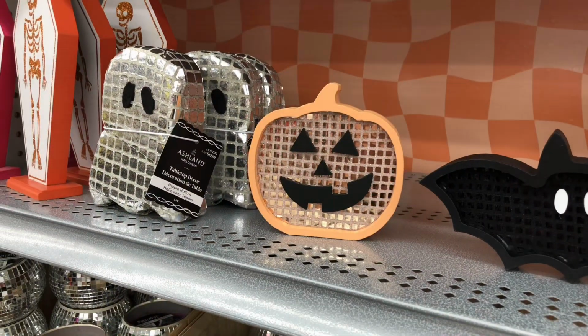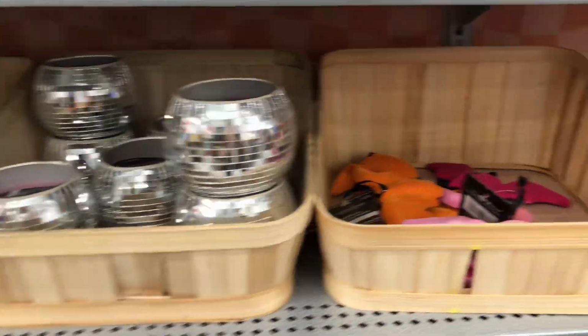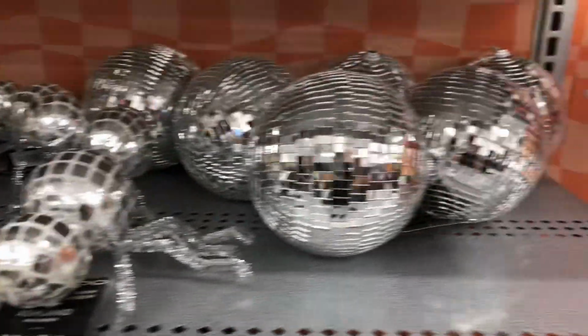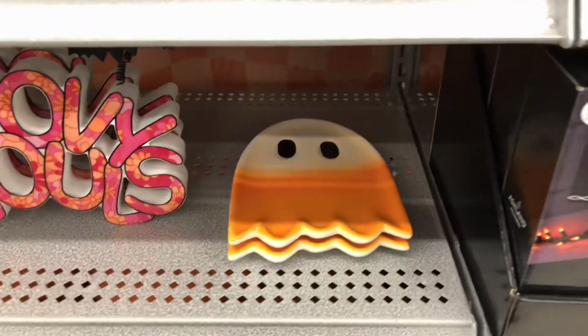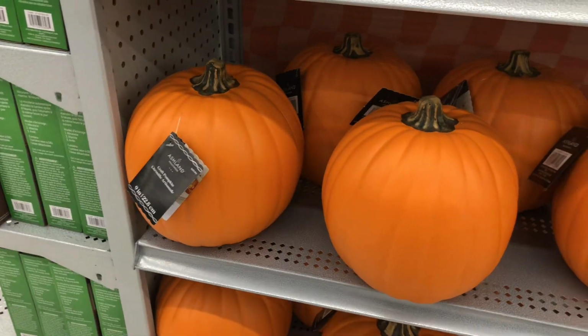Again with the disco type ball stuff. And here we literally just have disco ball candle holders. I'm not even sure what the point of that is for Halloween. Here's some disco ball spiders. And just straight up disco balls. What is the point of these for Halloween? A lot of merchandise that says groovy on it this year. What is this, The Evil Dead?